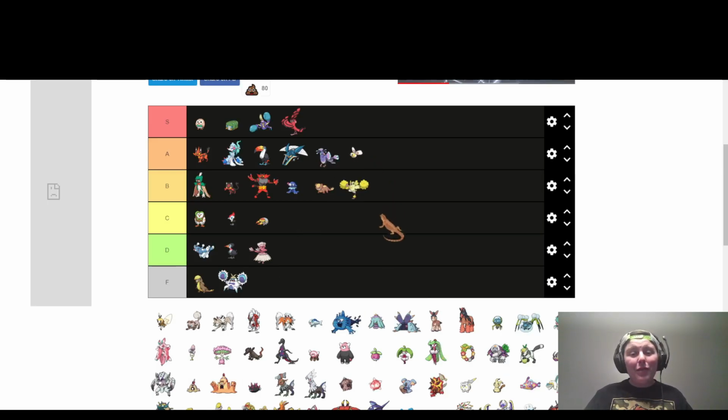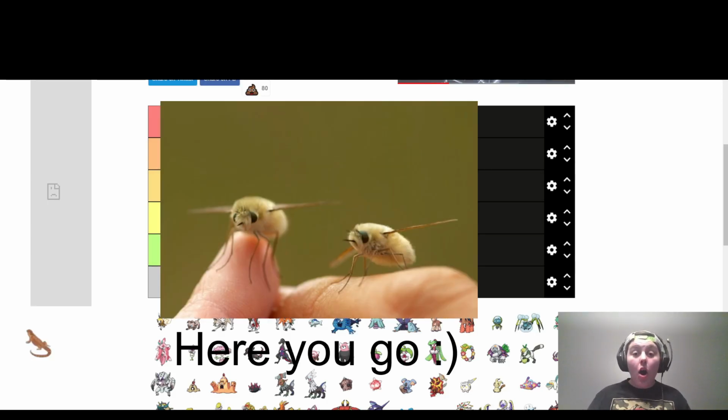I love Cutie Fly. It absolutely lives up to its name. It is so, so adorable. What's wild, okay, this is one of the very, very rare times where I think that the actual animal might be cuter than the Pokemon. Okay, if you have not seen bee flies, go look at them. They are so unimaginably cute. They are even cuter than the Pokemon is. Please go look them up to get that dose of dopamine straight into your brain because they are so freaking cute.